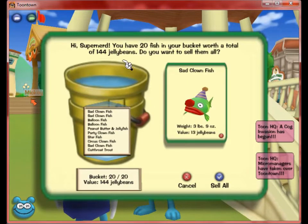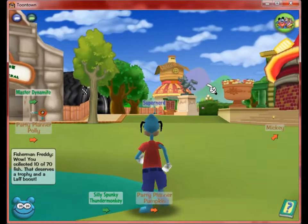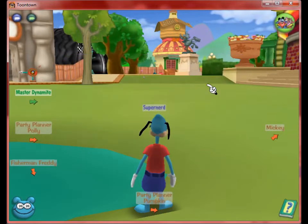Micromanagers. So, 20 fish, 144 jelly beans. I spent less than 40. And I got a major profit. I also got 10 of 70 fish, so I got that laugh boost that I was talking about. Still need to visit Sharky Jones. That really looks weird. I don't think Sharky Jones has a purple beak.